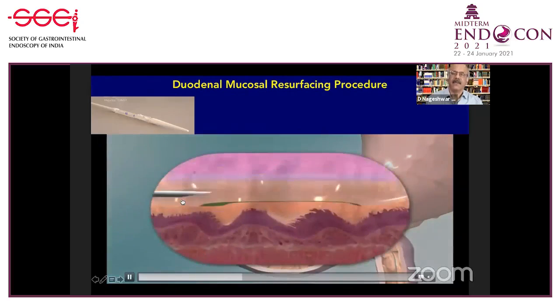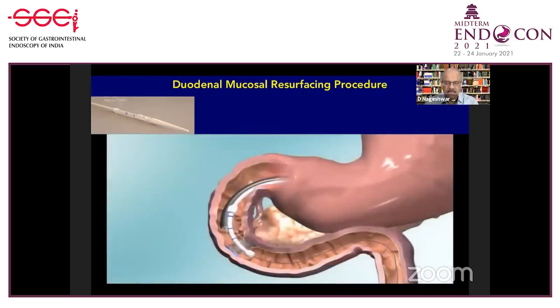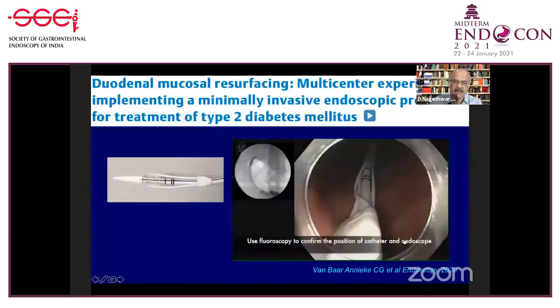Over 300 cases have now been done all over the world. A randomized control study is on the way, and this has shown the efficacy of this procedure. And you can see after burning the mucosa, in about 3 months' time, everything comes back to normal.